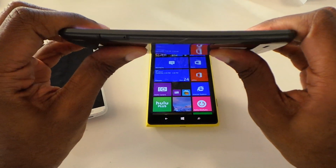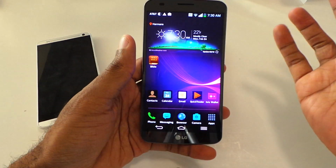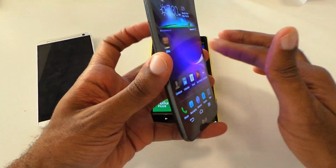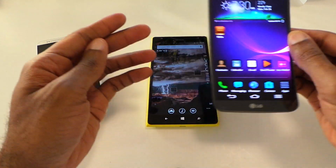But it's definitely kind of cool that the phone bends and gives a little bit. It's one of the first with a flexible display, and it does curve to your face. So I do like that feature as well.